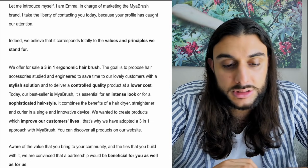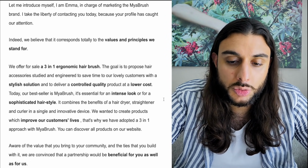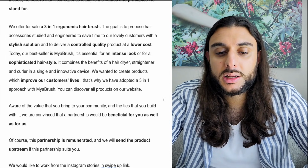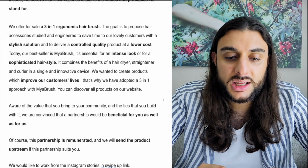The goal is to propose hair accessories studied and engineered to save time to our lovely customers with a stylish solution and deliver controlled quality product at a lower cost. Our best seller is the Maya brush. It's an essential for an intense look for a sophisticated hairstyle.